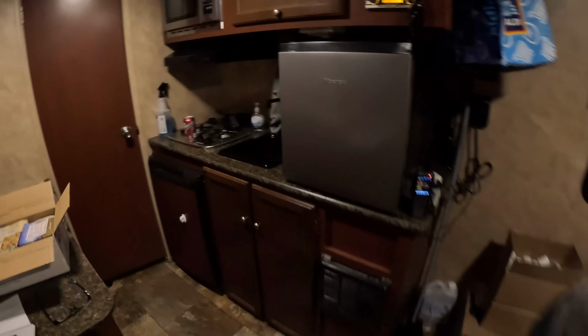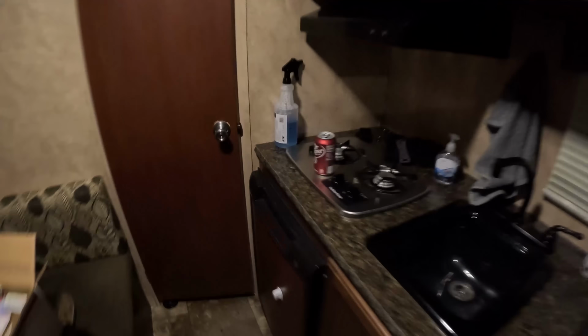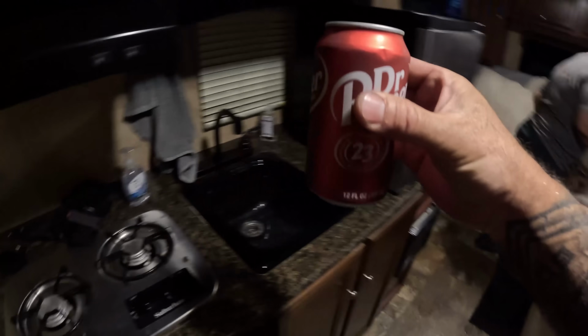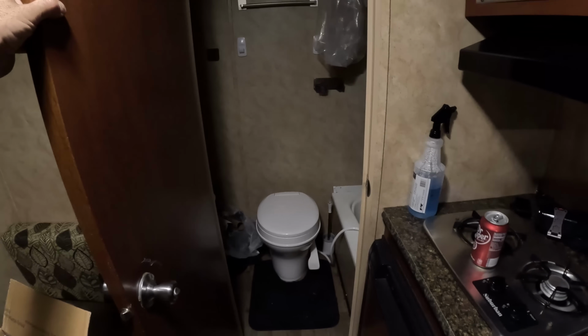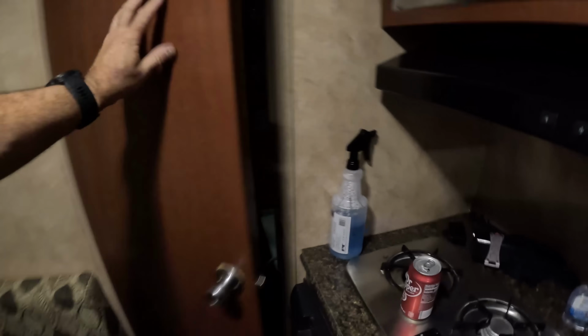The office is an office. Mess. But it is equipped with ice cold Dr Pepper and some camera stuff, and that's about it. A mini fridge, and yeah, it's an office. So for those of you that have never been in the office, this is the office. This is where the real thing happens. That's where it all goes down in there.